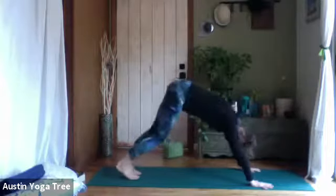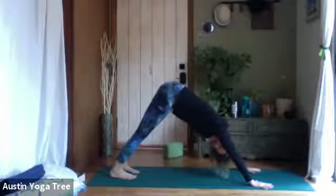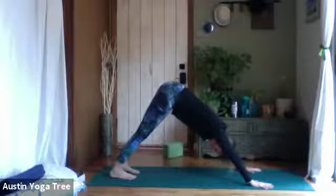This is our gentle inversion as well, so being mindful of any blood pressure or heart conditions. Your modifications are just to come back to tabletop or child's pose at any time. Great pose to do first thing in the morning, stretch everything out, get the blood flow into our brain. So let's find stillness in our pose for our breath. Whether those heels touch the ground or not doesn't really matter. Just draw your thighs back, shift that weight down and back the legs.